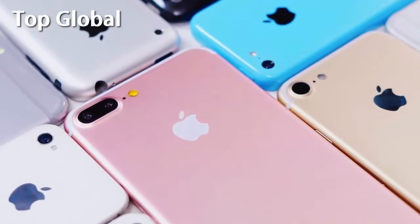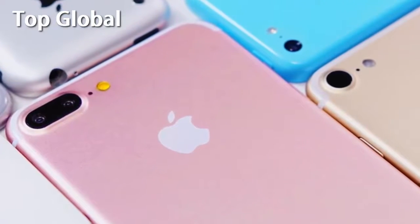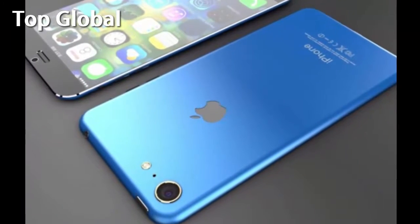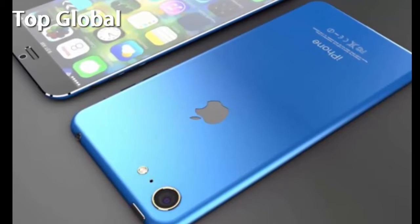Number 3, it's a performance powerhouse. Another year, another iPhone, and another impressive processor baked directly in Apple's own kitchen. This time we've got the new A10 and, surprise, surprise, it's Apple's and possibly the world's most powerful smartphone processor. The numbers are impressive.